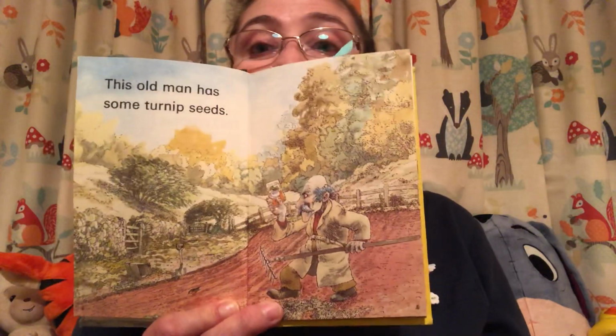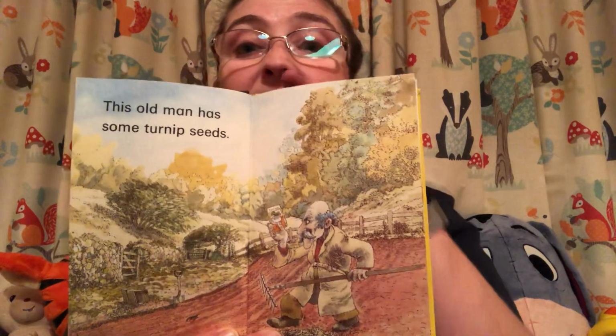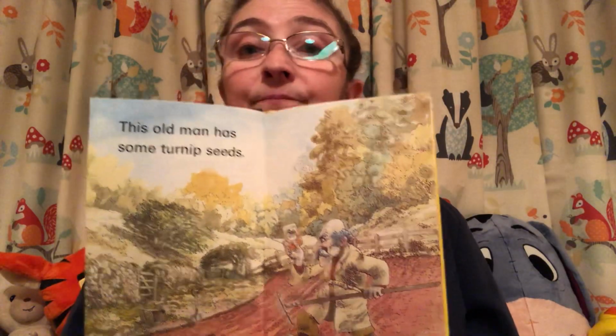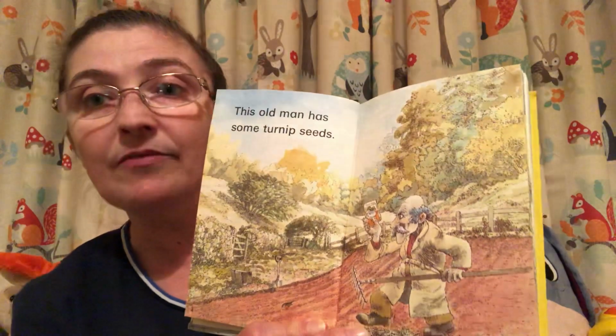This old man has some turnip seeds. There he is. This old man, he's got his packet of seeds there. Can you see? What do you think he'll do with them? Do you think he might plant them? Let's have a look and see.